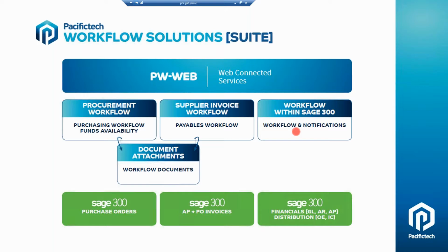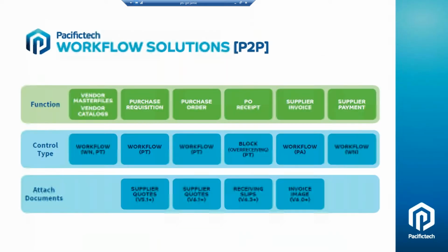Those are the three different workflow modules that we develop, and up above is PW Web, which is our web front end, and we've also got a smartphone capability. Managers can do their approvals through the web or through smartphones, and requisitioners can also create requisitions through PW Web. Then on to the next slide, which is the P2P, the end-to-end procure-to-pay business process.